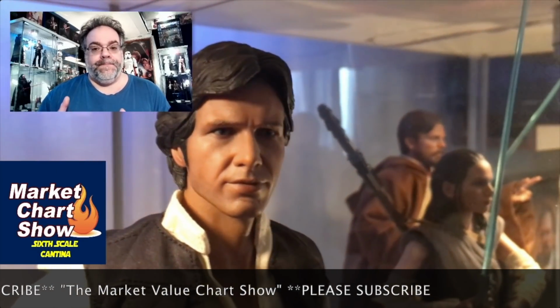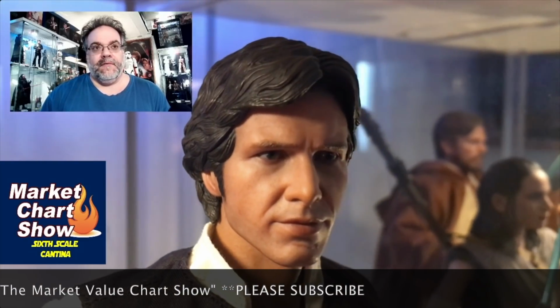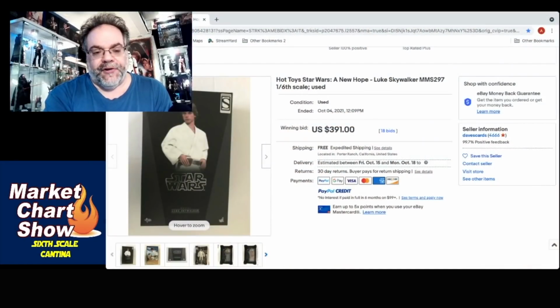But putting all that aside, you have to wonder: are collectors starting to get concerned or catch wind that it's difficult to get a Hot Toys Han Solo with Harrison Ford's likeness out in the market? And I say yes. I think that's part of what's happening here. It's not necessarily a slam dunk that you're going to get this particular Han Solo reissued or a new version out again. And it's not necessarily a slam dunk that you're going to get this particular figure, the Farm Boy Luke, reissued anytime soon as a priority.